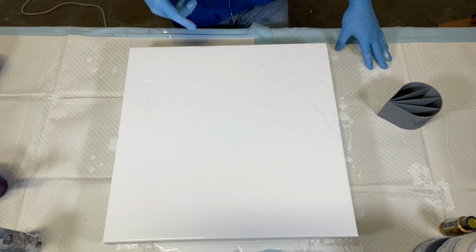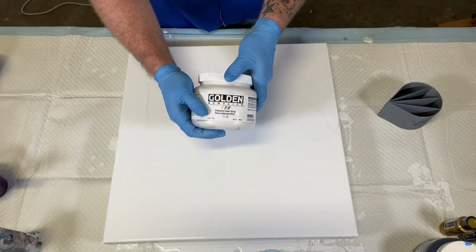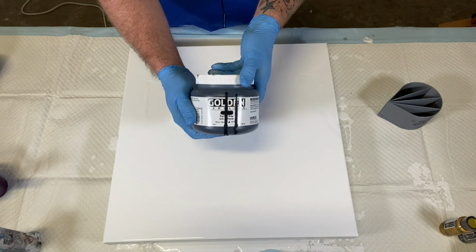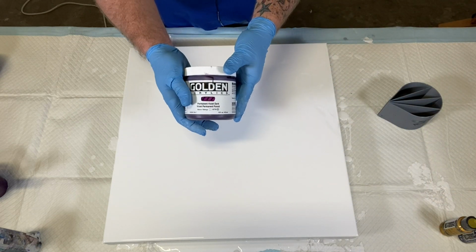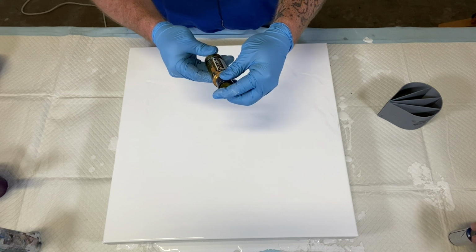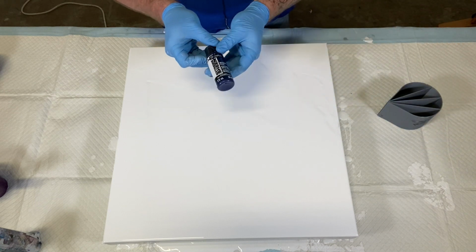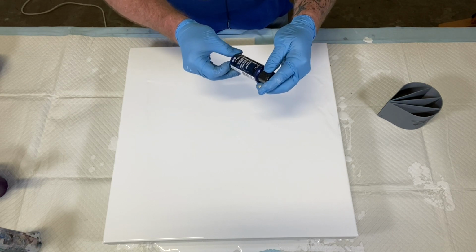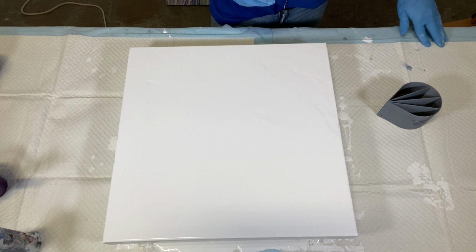Let me introduce you to our lovely colors that we're using today. We have the Golden's Acrylic Iridescent Pearl. We have the Golden's Acrylics Payne's Gray. We have Golden's Permanent Violet Dark. That one's a little dark. We have the DecoArt Extreme Sheen 24 karat gold. And we have the DecoArt Extreme Sheen Deep Sapphire. I wonder how this is going to compare to the Folk Art Sapphire that we've used before. We're going to see.